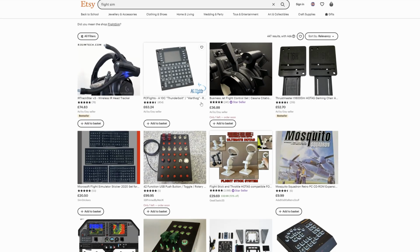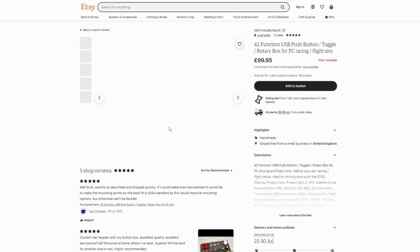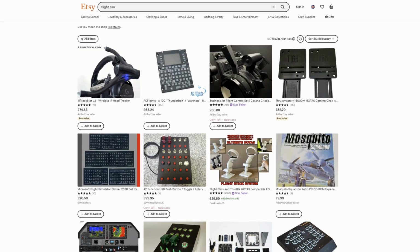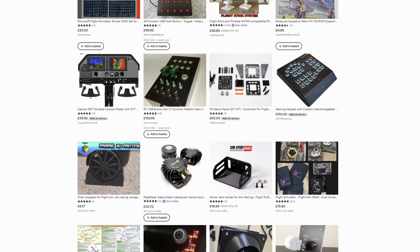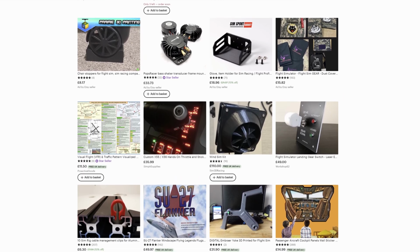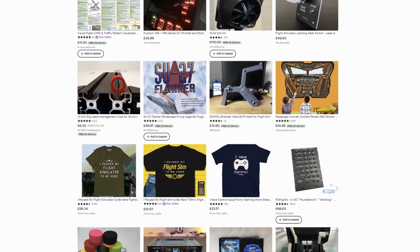Anyway, let's move on. There's a 42 function USB push button device with a combination of push, toggle and rotary switches. Looks nicely made, if not a little bit on the pricey side. We're obviously not going to go through all the items, we're just picking a few items to highlight the versatility and diversity of product on the site. And what is clearly evident is that 3D printing is really coming into its own and becoming well established in the market at the moment.